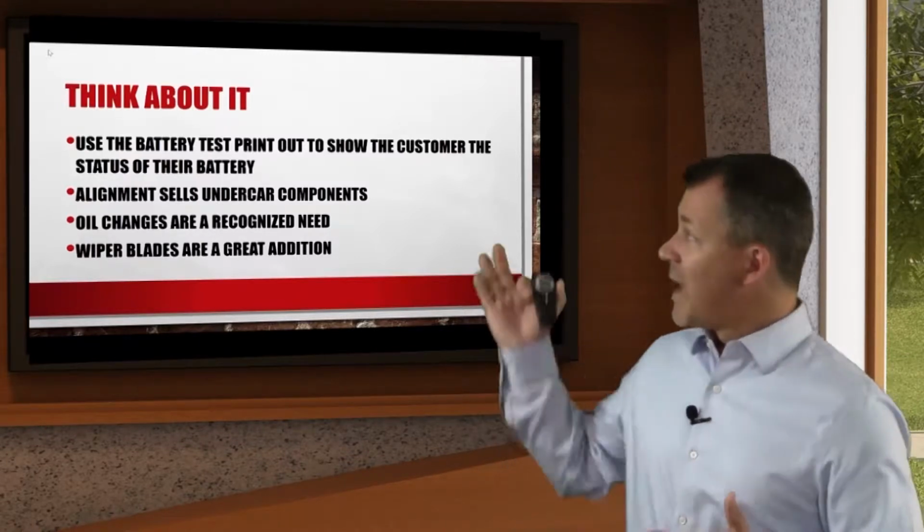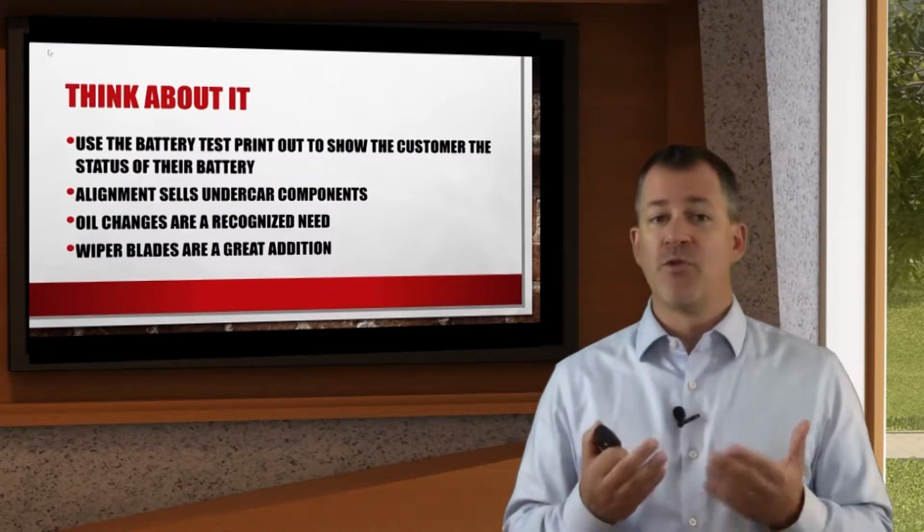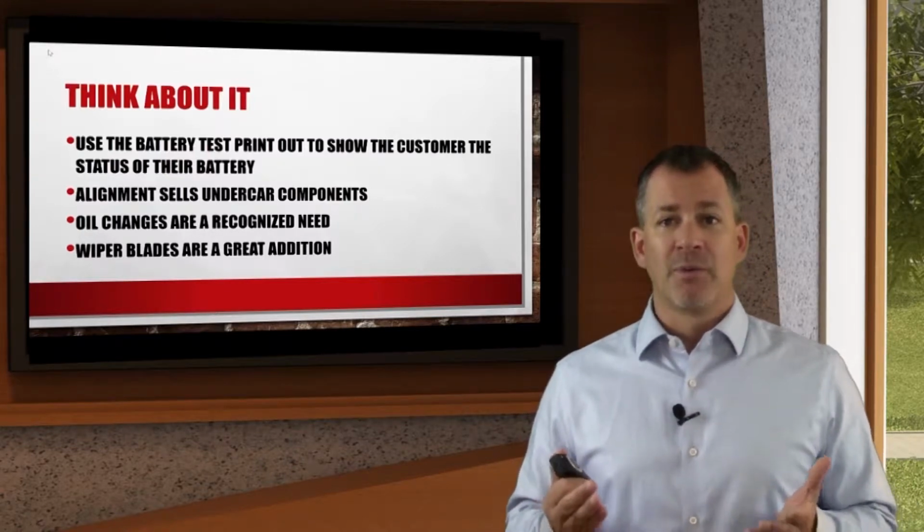Boom. Look, the alignment does the same thing. You can show them an alignment printout. No, most consumers have no idea what those numbers, letters, and colors on that alignment printout are. But that's not the point.